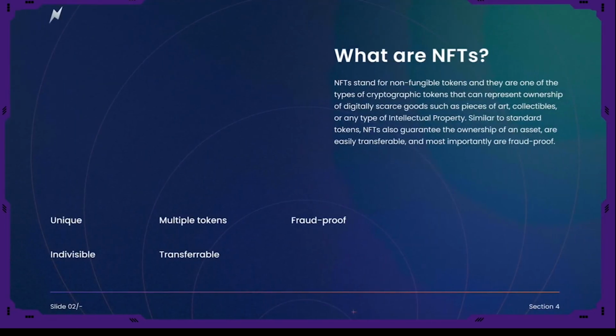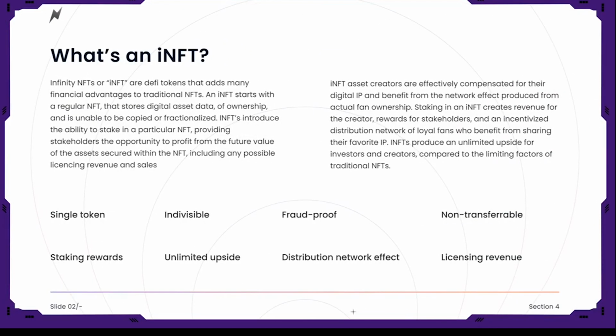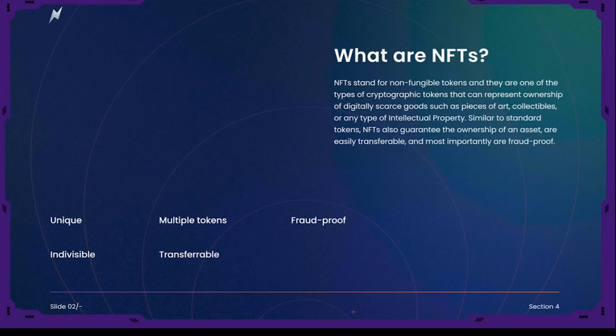Let me just go here real quick. Let me find the slide that explains it. So what's an iNFT? iNFTs or Infinity NFTs are DeFi tokens that add many financial advantages to traditional NFTs. If you don't know what an NFT is, let's back up. So NFT stands for non-fungible tokens, and they're one of the types of cryptographic tokens that can represent ownership of any kind of digital scarce goods, such as a piece of art or collectible or any type of intellectual property for that matter.